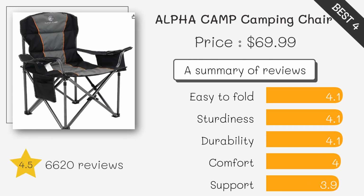Another great option from Coleman, this chair offers comfort, a cooler, and a budget-friendly price. It's ideal for casual campers.